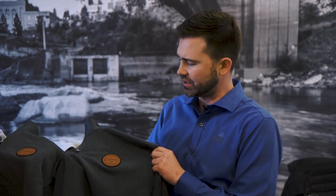So Brandon, why did you choose the JERZEES quarter zip? Well, I think that a hooded sweatshirt's a little too casual for the workplace. So by using a quarter zip that you could then pair it with a dress shirt, I think adding that on top of the leather patch makes it a classy piece for any workplace.